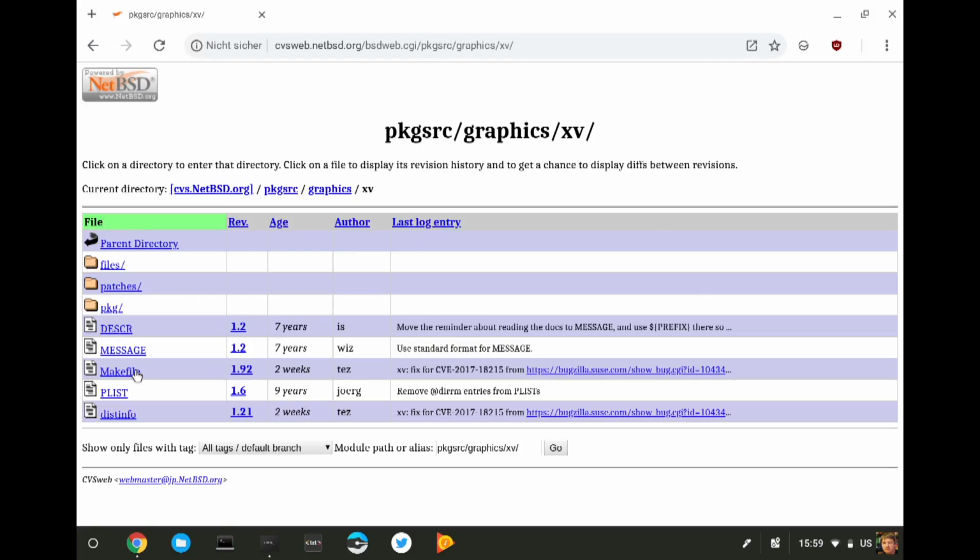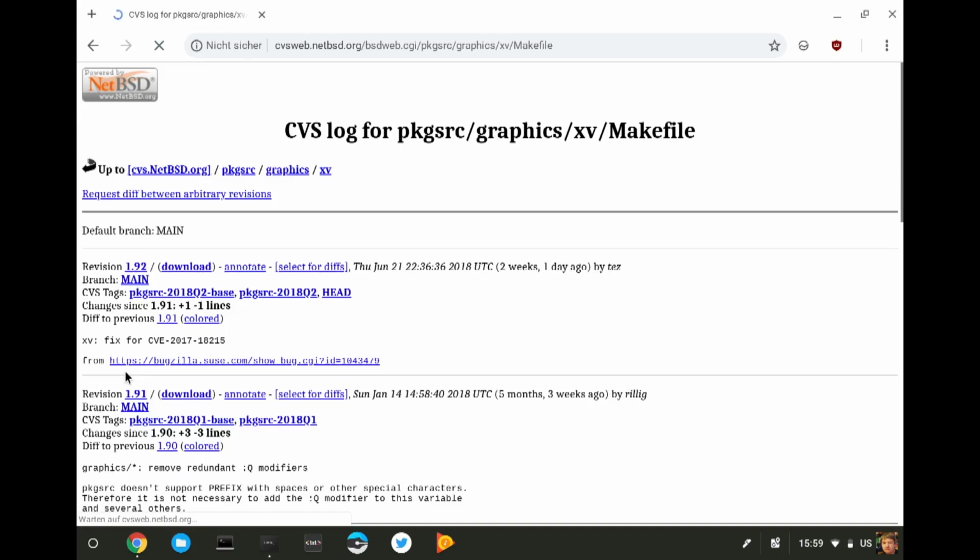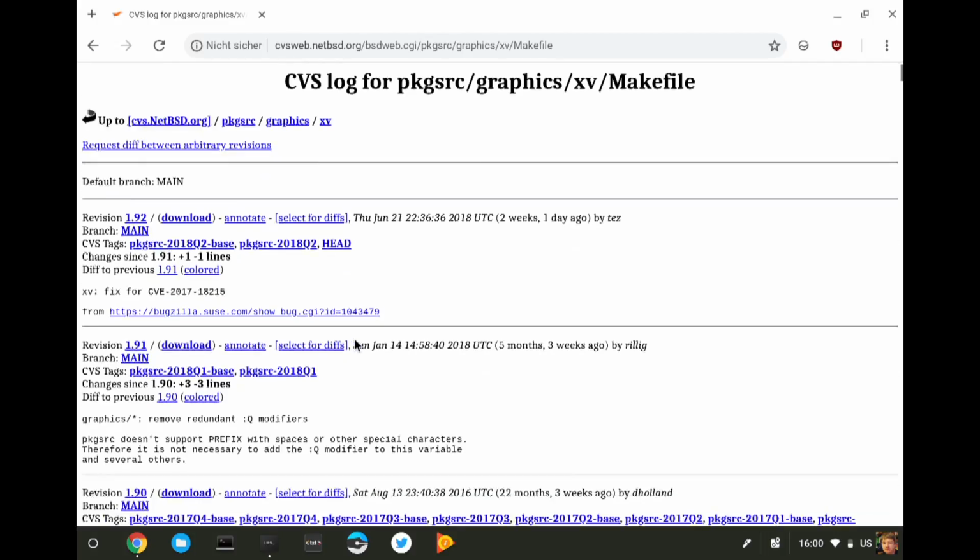Then go check out the makefile or distinfo or something like a file from that commit. And you see that, well, in this case, you see 2018 Q2 has been released with this fix already included. So we wouldn't need to pull it up now.